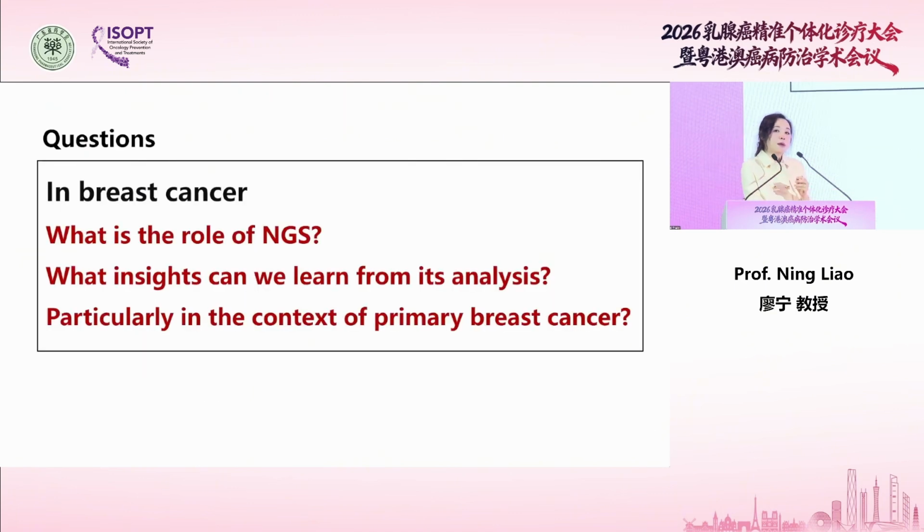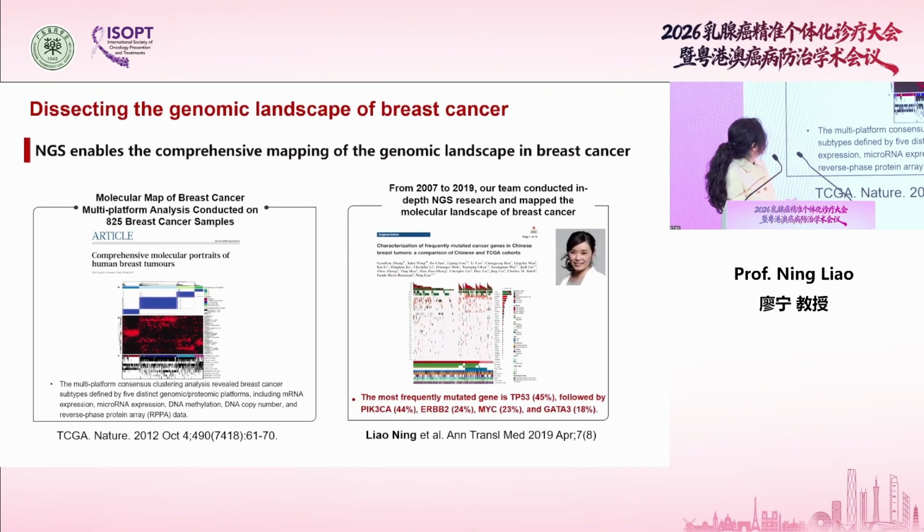So in this background, our question is, in breast cancer, what is the role of the NGS? And what insight can be learned from this analyzing? And also, particularly in the context of the primary breast cancer, what can we learn from the cancer tissue? So actually, dissecting the genomic landscape of breast cancer, we have made huge progress in this domain. And NGS enables the comprehensive mapping of the genomic landscape in breast cancer.